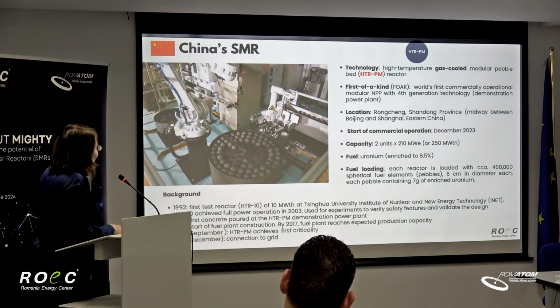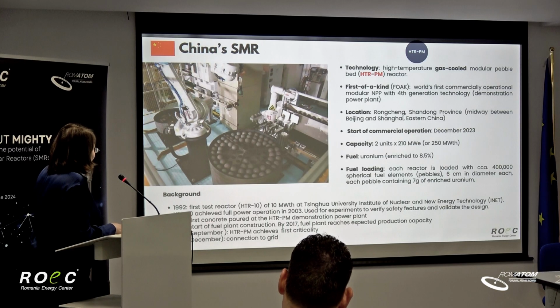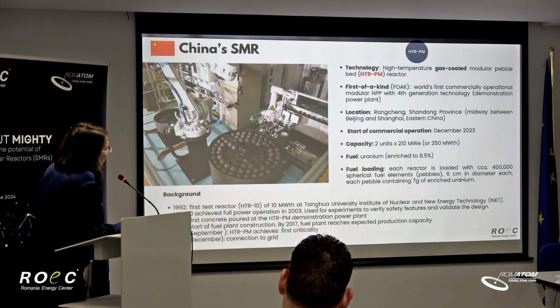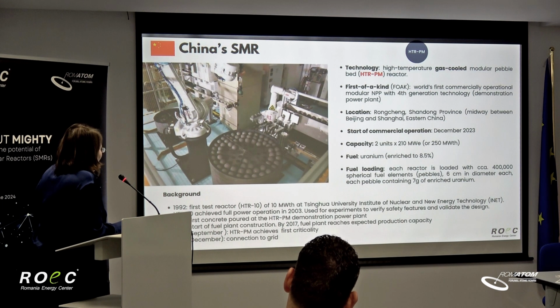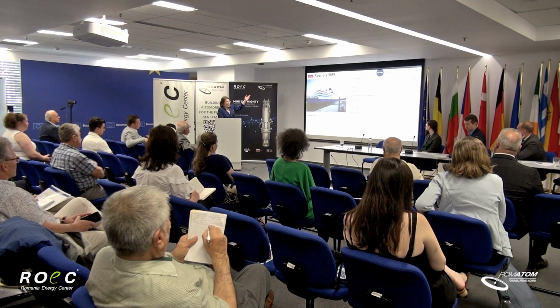They started in the early 90s with a research reactor located at one of their universities. They conducted some tests. It was the initial version HTR-10. And then they started work on this HTR-PM in 2012. So almost 30 years to get to the point of having a commercially operational SMR. And in 2021, they achieved first criticality. That means the nuclear reaction is self-sustainable.